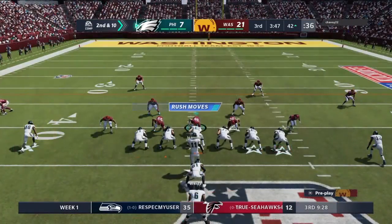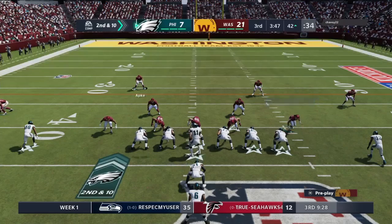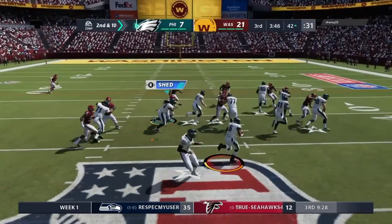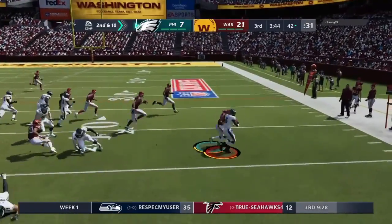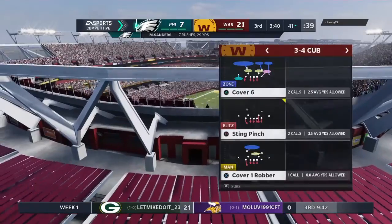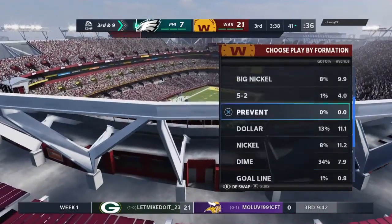Pressure in his face. Coverage downfield has been tight. That led to another incompletion. This defense, they're exactly who we thought they were coming into this one. And very little there. He might have gotten a yard. Yeah, I think he got a yard to the 41.